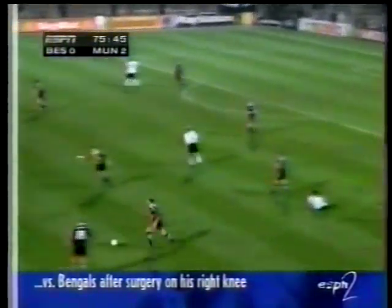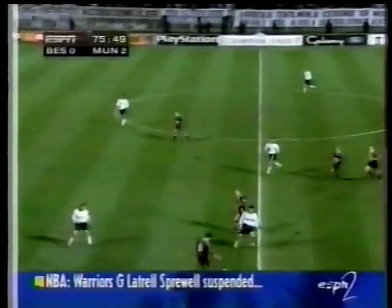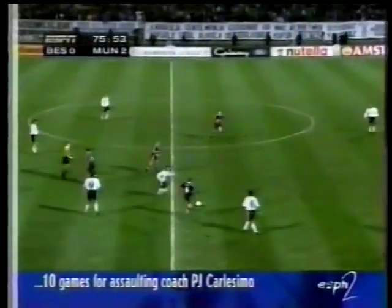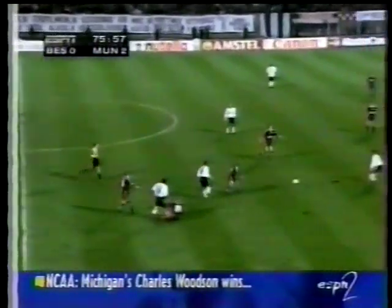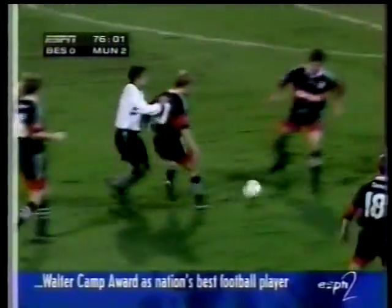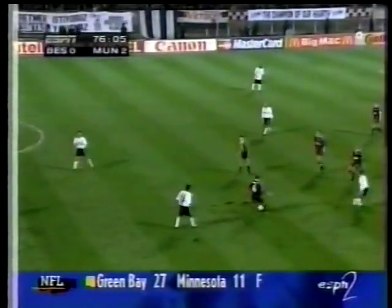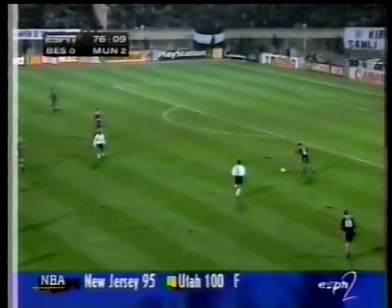Tackle from behind there by Lothar Matthäus on Oktay. He felt that. The referee, though, saw nothing wrong. He's limping up there by pure weight of numbers now. Oktay gets past two, but there's always a player to cover. There were 5 Bayern Munich defenders back there that time, all within very close proximity of the ball.